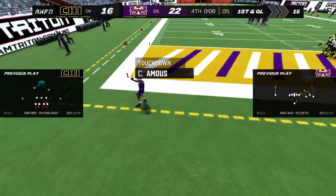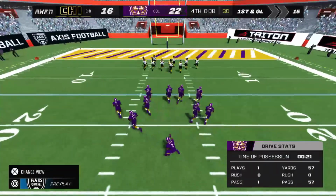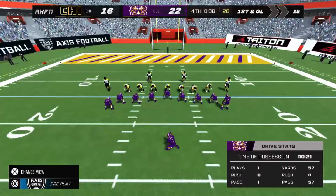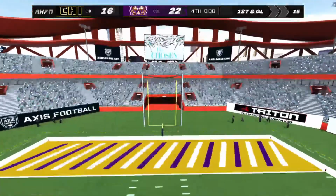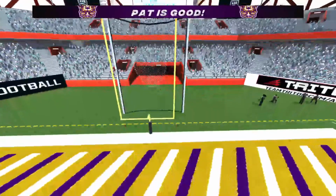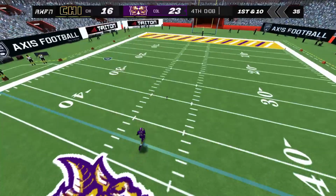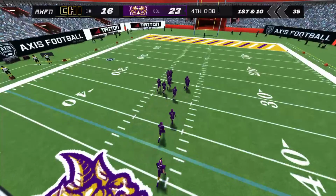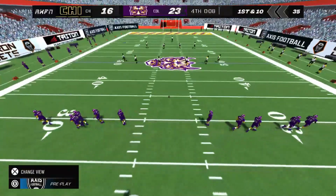He's just a playmaker. You can't coach that kind of speed or instinct. The kicker makes the kick. It's good. The home team moves into the driver's seat. 23-16. The home team has the lead now, but there's still enough time for another drive down the field.